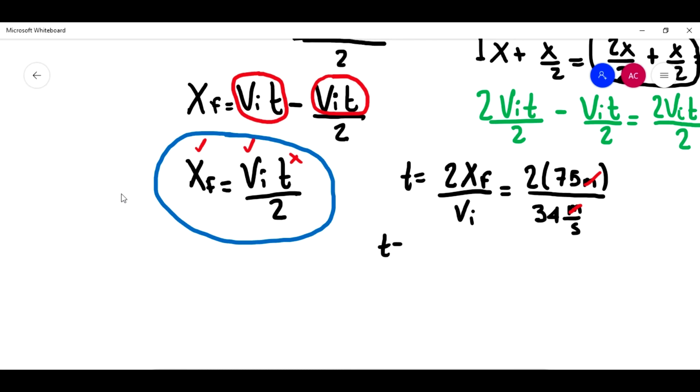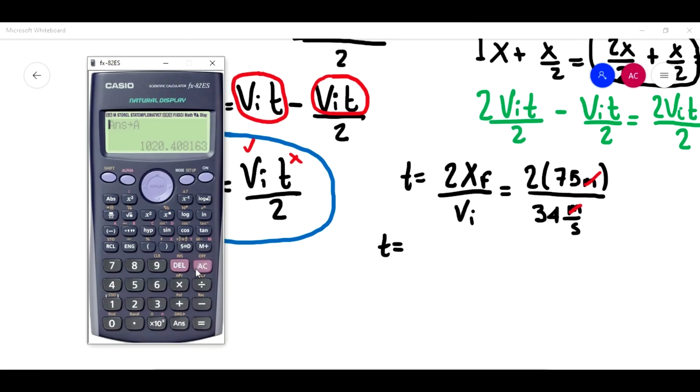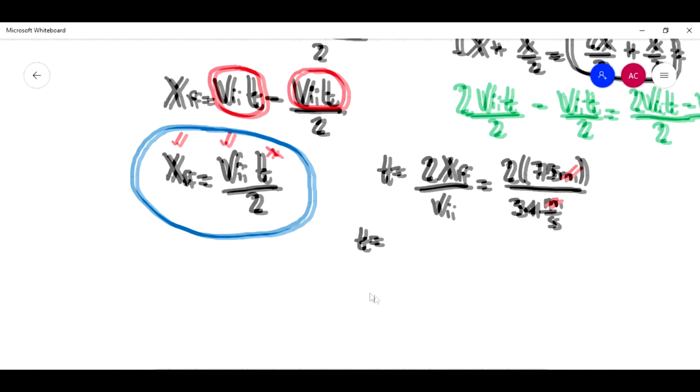Time. Let's get the calculator over here. So fraction 2 times 75 over 34 equals, this is an infinite value, so I'm gonna save it in B. Shift STO B. Okay, there you go. And I'm just gonna write 2 decimals.